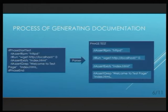Today, I mainly wanted to talk about the process of generating the documentation. So I made a simple test phase consisting of 4 Beakerlib commands. And for this test phase, I will try to generate the ideal documentation. I'll be using some sort of parser, which will be fed with this test phase, and as a result will be some sort of container, which will consist of only lines of code. Nothing more, just the lines of code.